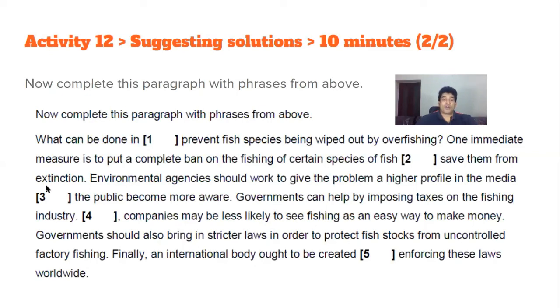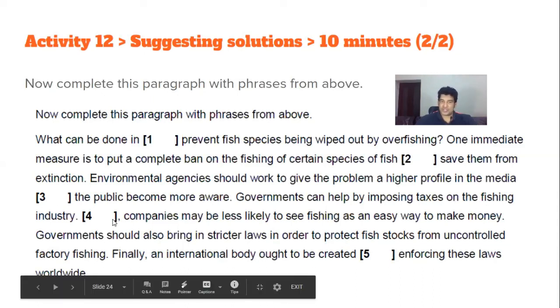Save them from extinction. Environmental agencies should work to give the problem a higher profile in the media. Number three, the public become more aware. Governments can help by imposing taxes on the fishing industry. Dash, companies may be less likely to see fishing as an easy way to make money. Government should also bring in stricter laws in order to prevent fish stocks from uncontrolled factory fishing. Finally, an international body ought to be created enforcing these laws worldwide.